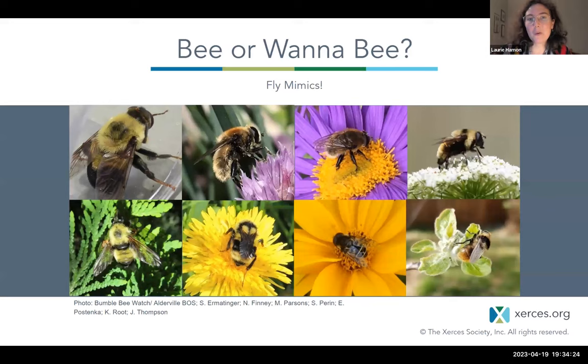All right, so it behooves a lot of insects to look like a bee because bees are stinging and they have this distinctive yellow and black warning coloration a lot of the time that lets predators know I am not good to eat. And a lot of other insects take advantage of this by mimicking. Only one of the insects on this page is a bumblebee. Everyone else is a fly. So it can get really tricky. So there are some tips for distinguishing the two.